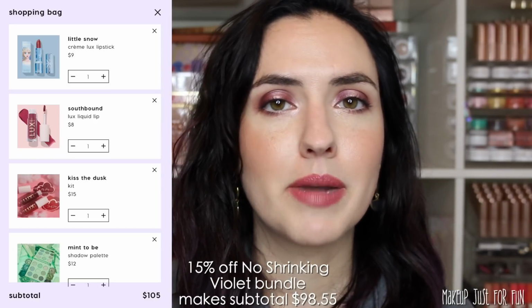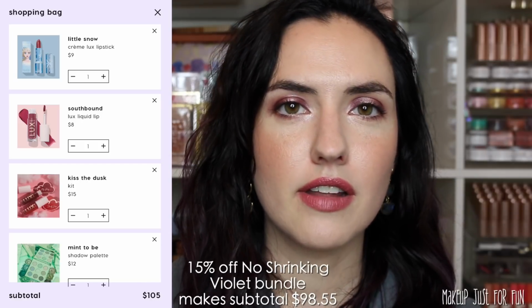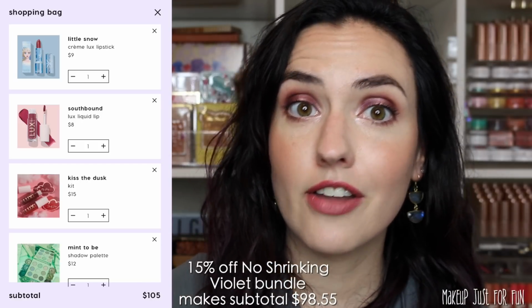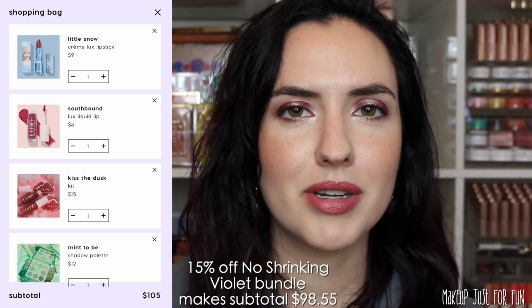My last recommendation for the color lovers is actually from the Frozen 2 collection. I wasn't super crazy about a lot of these products, but I do really like this lipstick called Little Snow. It's the Elsa lipstick. It's a really pretty raspberry shade. The color is beautiful, packaging's really pretty. I love the Luxe lipstick formula. So I'm going to recommend Little Snow to my color lovers, and that one is $9. The total for the color lovers cart comes out to $98.55 once you apply that code for the No Shrinking Violet bundle.